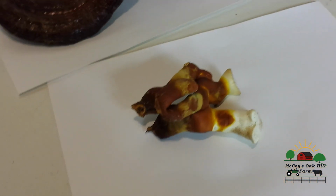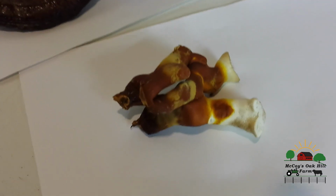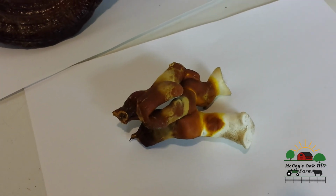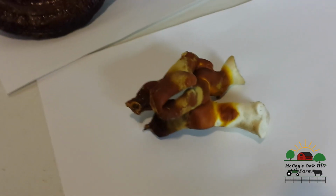This is a reishi mushroom. This is the one I clipped off, and I thought we'd get a little better look at it. This is the antler stage. And I would show you then I got some caps. I ordered them from Mountain Rose Herbs.